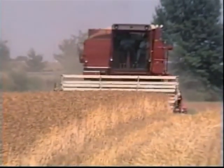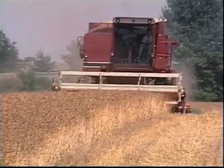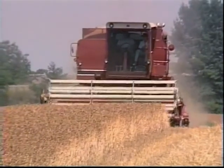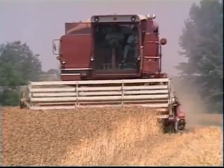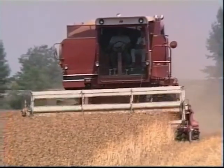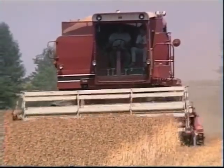To harvest the crop, the farmer uses a machine like this one called a combine. The combine separates the plant's grain from the plant's stalk. Can you imagine how long it would take the farmer to do that if he had to do it by hand? On larger farms, combines can be 3 times the size of the one that you see here.